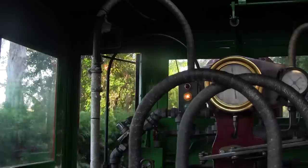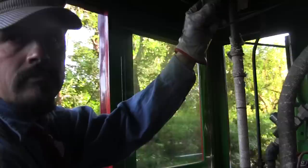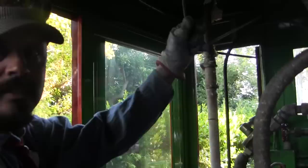Almost 150, which is okay. I hear that, when does the safety valve come off? It depends. Depends on the engine. Which engine? Sometimes it's... This one. It's 160, sometimes it's 170. Okay. I know number 1, it's 150.